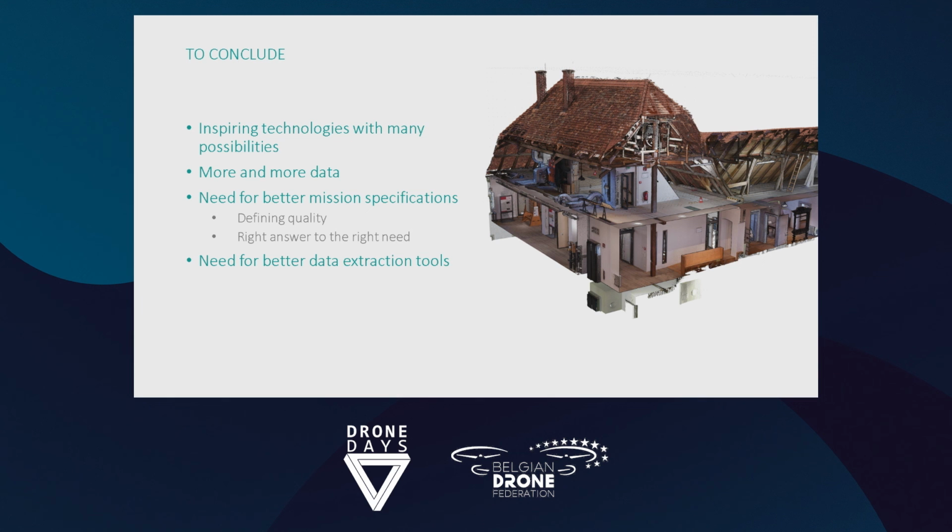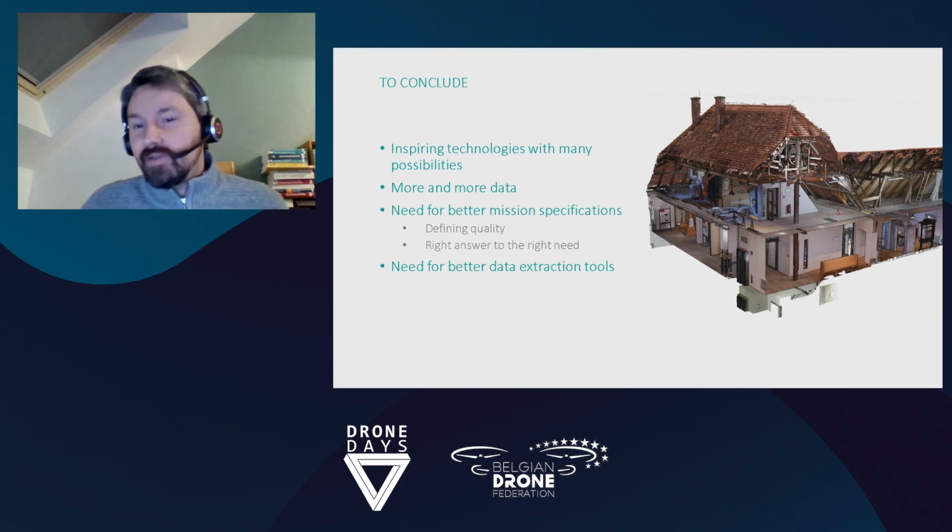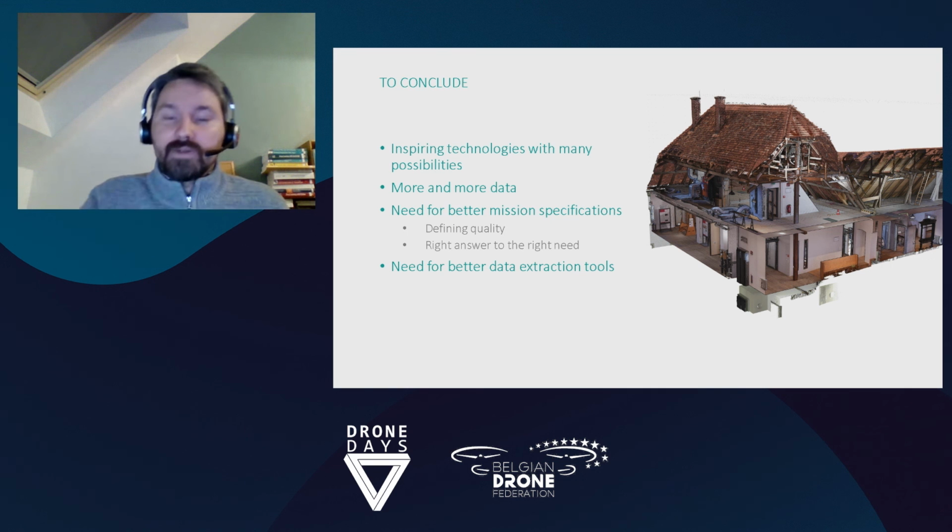To conclude my presentation, I think you saw that there are many possibilities with this modern technology. It's really impressive, the quality of data that you can get, but you also have more and more data to manage. And it's not always good, because there is a tendency to share this high definition point cloud between all actors around the building, and it's not always useful. This notion of workflow and final deliverable is really crucial.